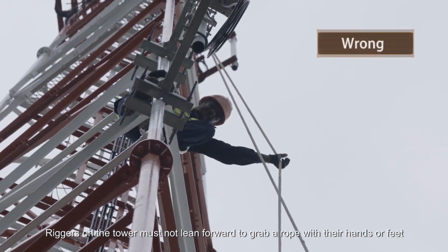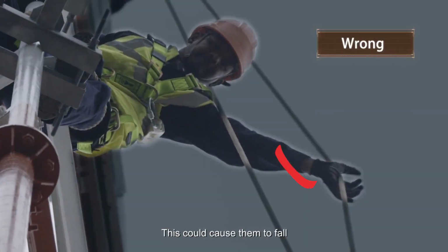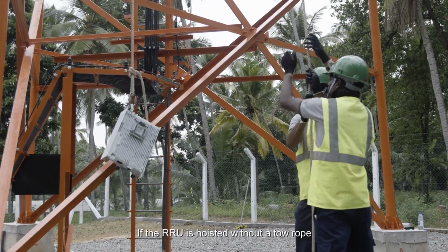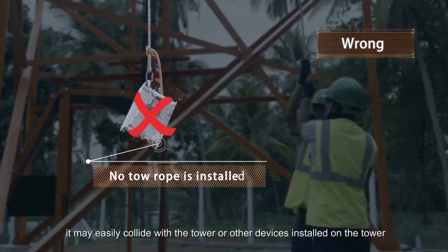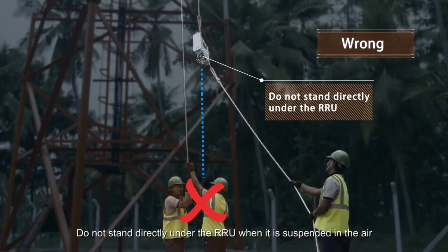Riggers on the tower must not lean forward to grab a rope with their hands or feet. This could cause them to fall. If the RRU is hoisted without a tow rope, it may easily collide with the tower or other devices installed on the tower. Do not stand directly under the RRU when it is suspended in the air.